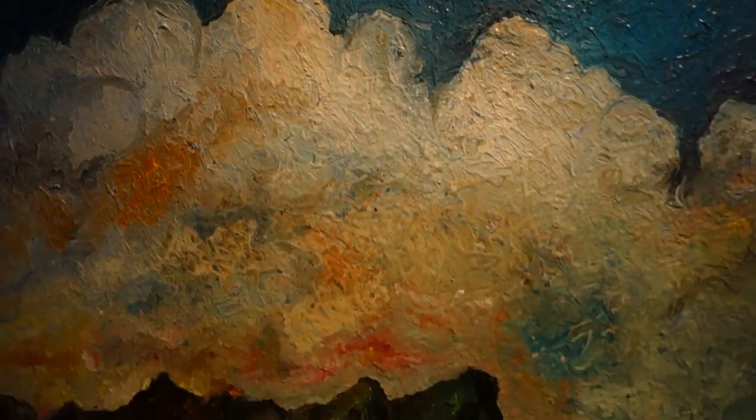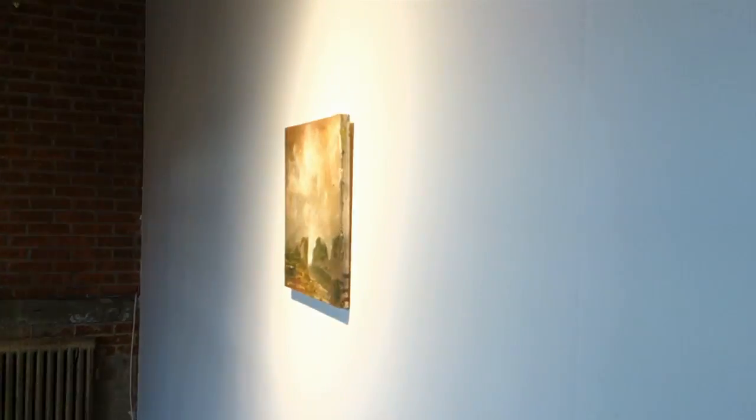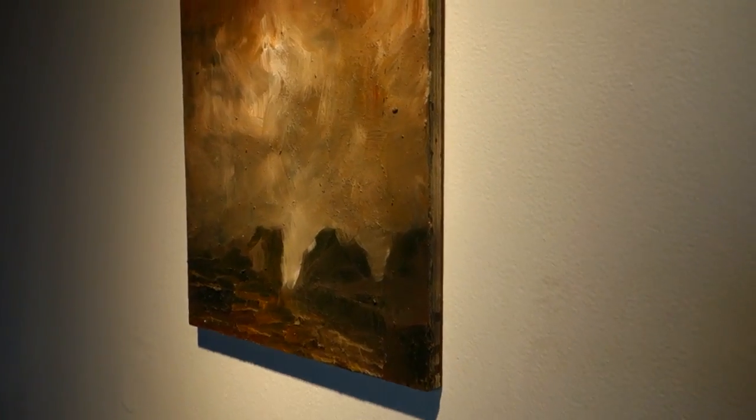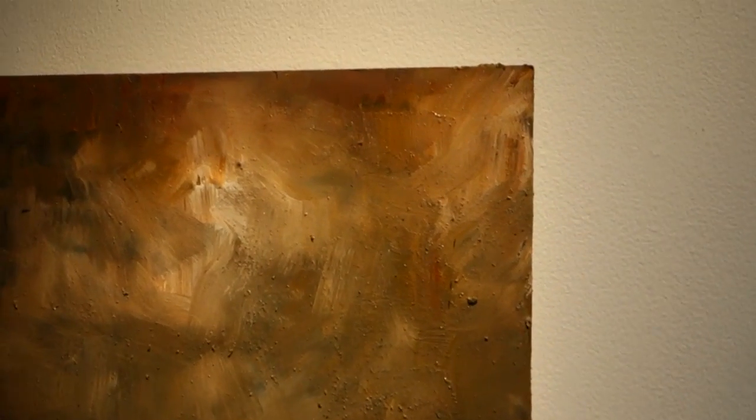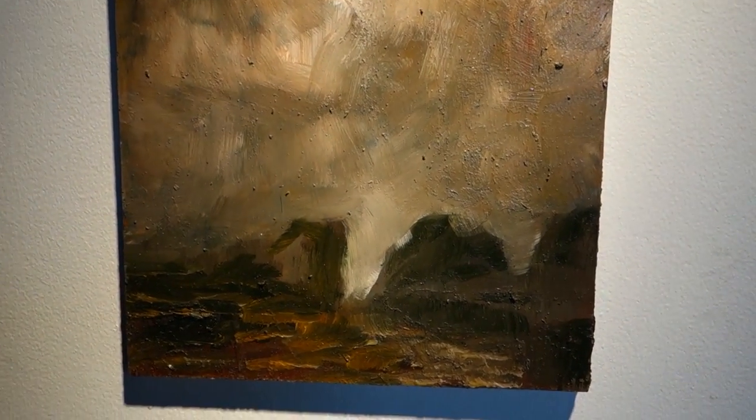So I apply it on the wood. And all of these are on wood panels. Is there some reason that you prefer wood to canvas, or is it a matter of economics? Both. I just kind of found it, and it exists in my room, or in my apartment, or in a friend's place. And I see something that's very attractive and that draws it to me.